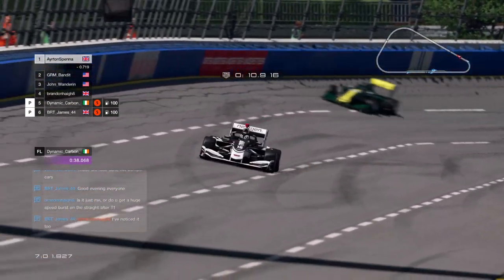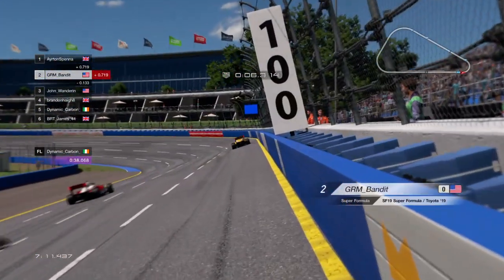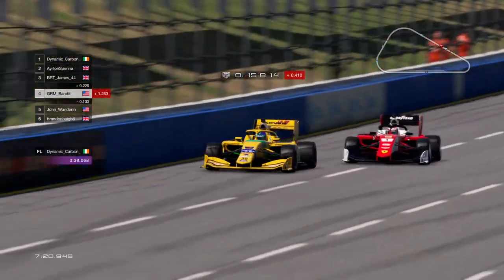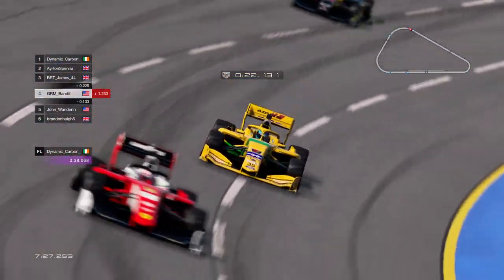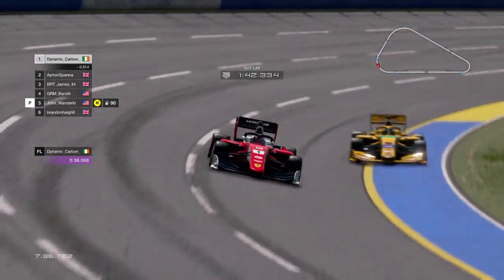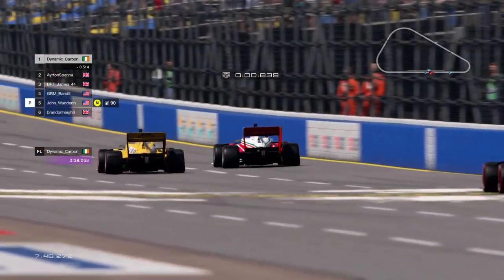But of course the Judd-powered Team Black Diamond machine, much talked about throughout the paddock. GRM Bandit, currently in a yellow and green Benetton livery, if I recall correctly. You can see being chased down by Ferrari. I believe that is the Ferrari of our current fastest driver on track, Dynamic Carbon, and of course Series House, also with their tribute helmet. So Carbon now switching to Ferrari for this particular race.